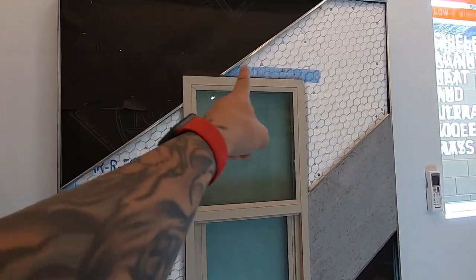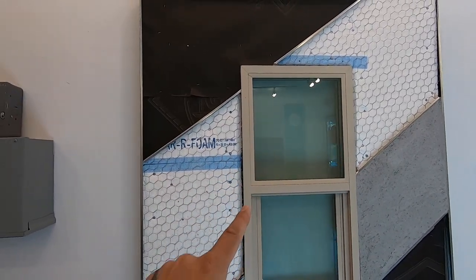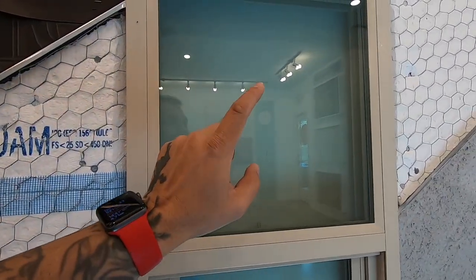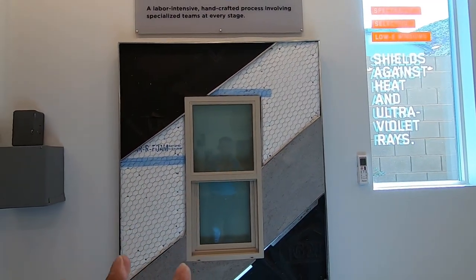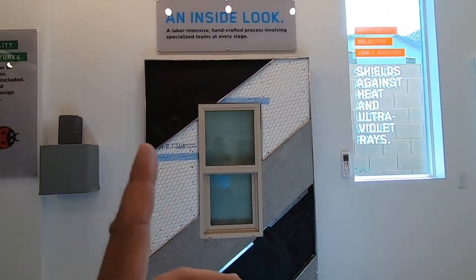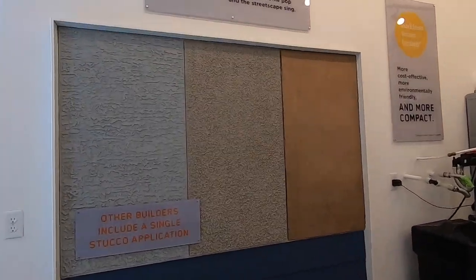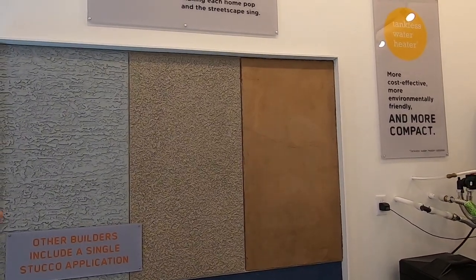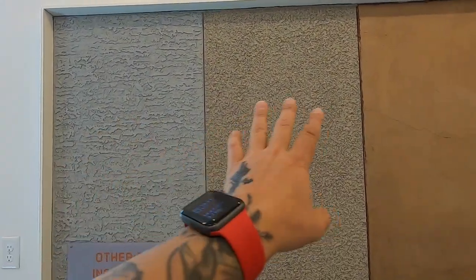Here is your window frame. Window frames are all vinyl. Again, you also have the low E, okay? Kind of gives you that, you see that light tint that you have? So it helps with the cost. Now, moving along to the exterior of the home, you have three different patterns that you can pick from. You got your skip trowel, you got your spray on.